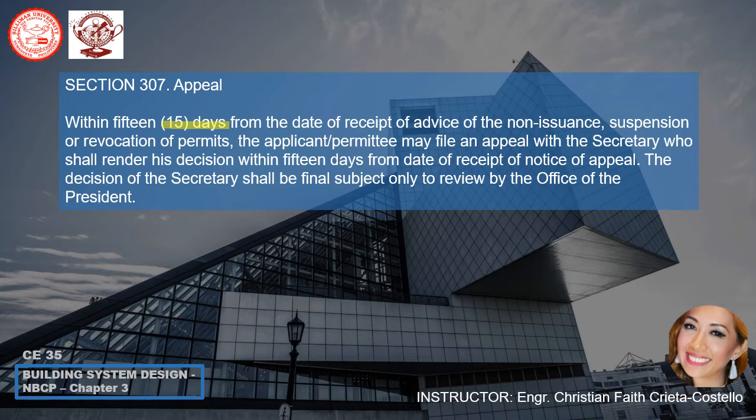So it means that even if you are advised of the non-issuance, suspension, or revocation of permits, still you have a second chance to file for appeal within 15 days of the receipt of the notice.